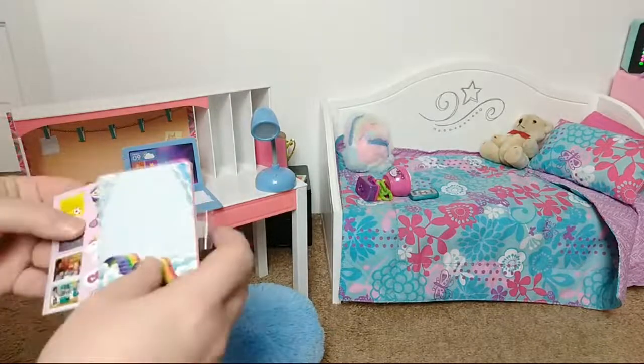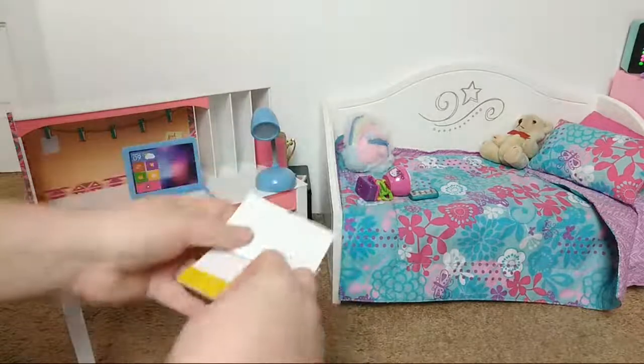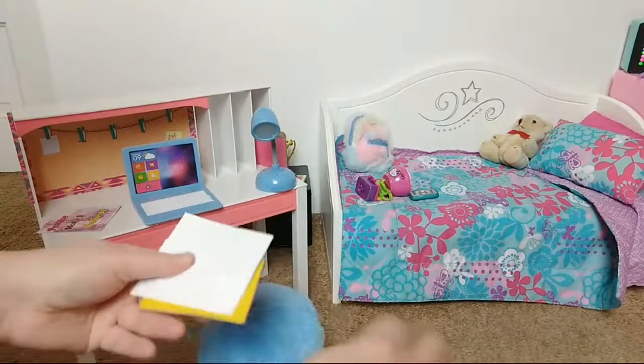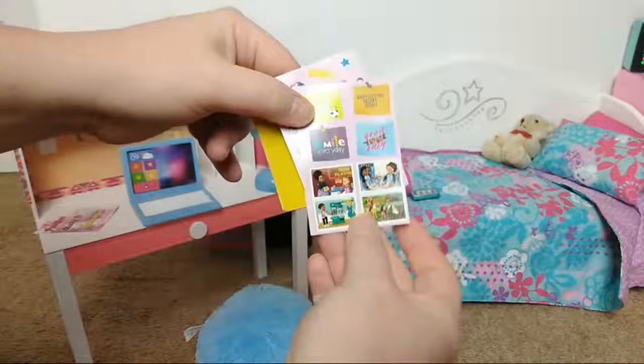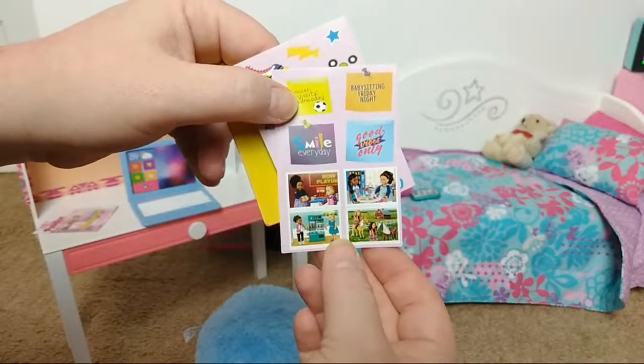Oh, you get a couple little posters and things. They have them on tape, so you gotta peel it slowly, like they do with the folders, because they had the folders the same way. Oh, these are just stickers anyway. Oh, they're little pictures, like photographs of the dolls. Oh, that's cute.